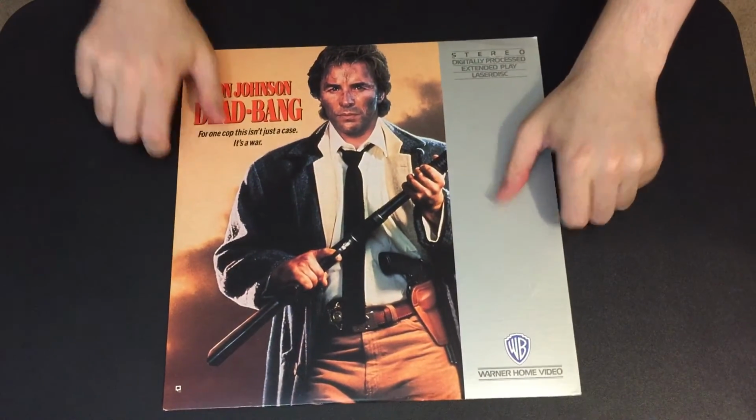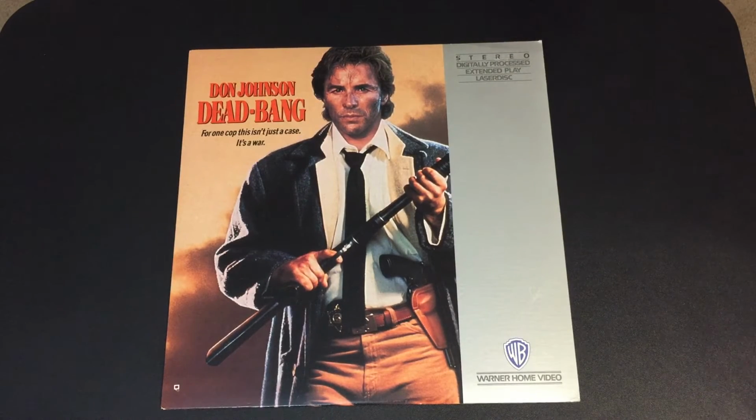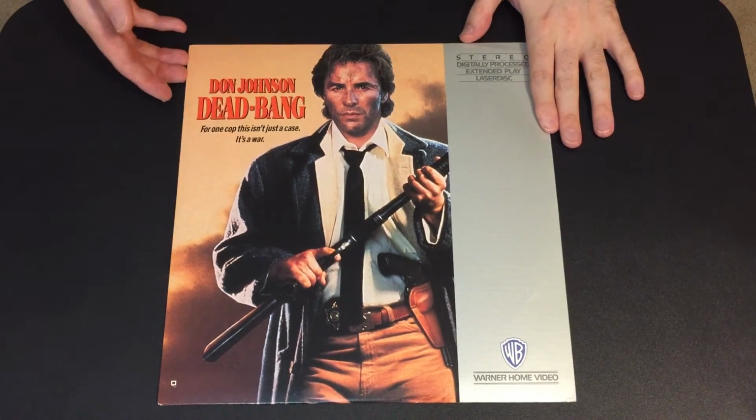Moving on to John Frankenheimer. This is the Warner Brothers release of Dead Bang. There are 2 catalog numbers of this with the same cover art, but this one is the one that has a digital soundtrack. So it has a Dolby Surround encoded PCM track. But like the DVD, this disc is also 1.33. It's an open matte transfer, and it's all open on widescreen.